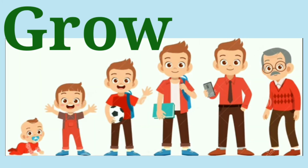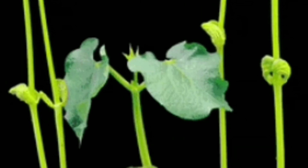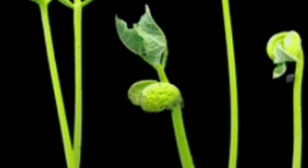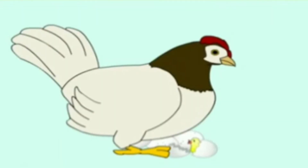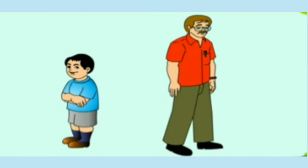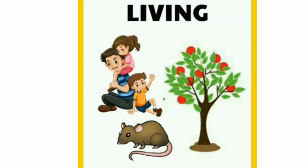And the next feature is that living things can grow. See here, my dear children, a seed grows into a small plant and then into a big plant. You can watch the plant in your garden. A small plant in your garden grows into a big plant. Similarly, an egg hatches into a chick. A chick comes out of an egg and grows into a hen or a cock. A baby grows into a boy or a girl. A boy grows into a man and a girl grows into a woman. All living things can grow.